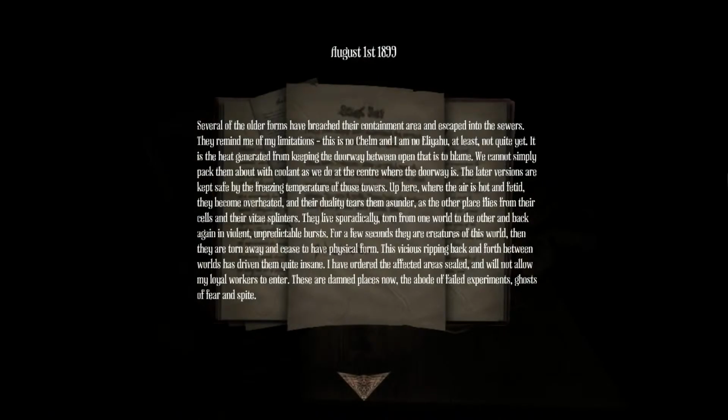Alright. August 1st, 1899. Several of the older forms have breached the containment area and escaped into the sewers. They remind me of my limitations. This is no... Shelm? And I am no Elihu. I'm probably horribly mispronouncing these, and it's probably obvious to some. At least, not quite yet.